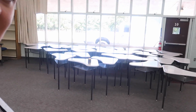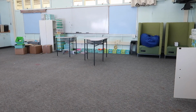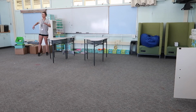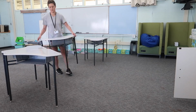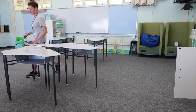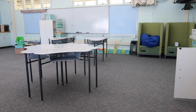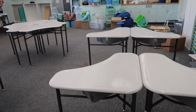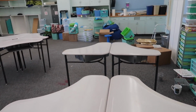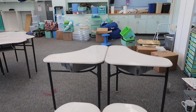So I'm gonna play with these desks a little bit and I'll show you the struggle. These are the options we've come up with so far. So this one is rows, so the kids sit here and here. So it's rows of 2, and then for partner work, these 2 would just turn around and they'd be a group of 4, okay?